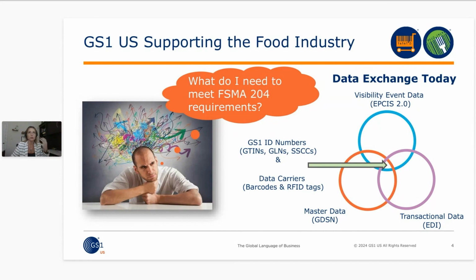And when we read the rule and we started understanding how it impacted each of the companies, we realized that, well, first it was a bit overwhelming, of course, because it was a lot, right? But then when we started thinking about it, a lot of this data and a lot of the way people shared this data was already in place, specifically using GS1 standards. For example, most companies today have GTINs, global trade item numbers, to identify their products. A lot of people are familiar with EDI, advance ship notices.